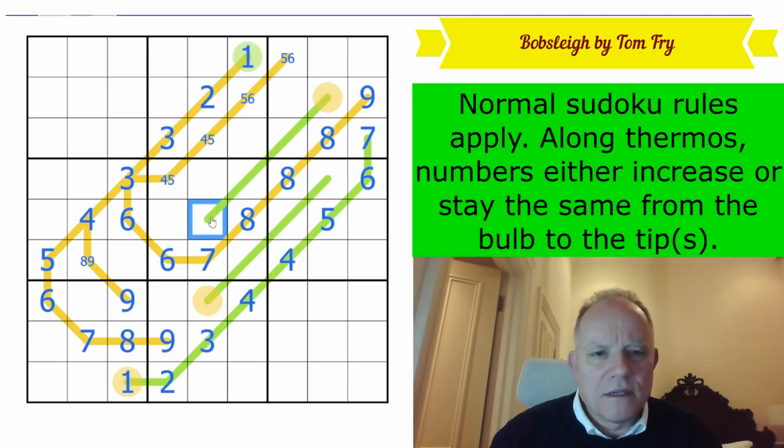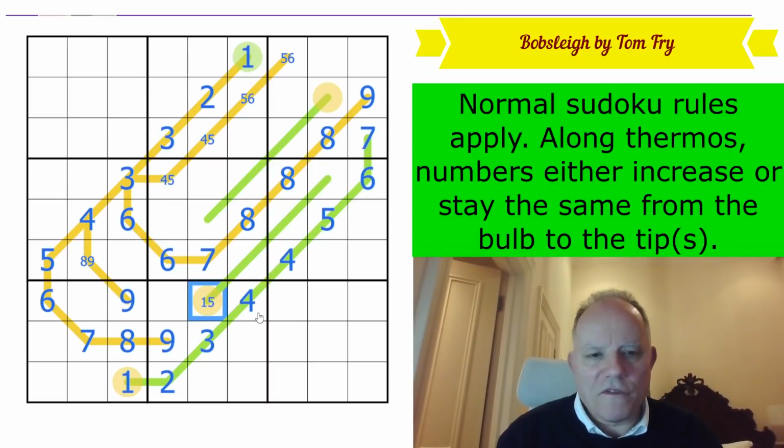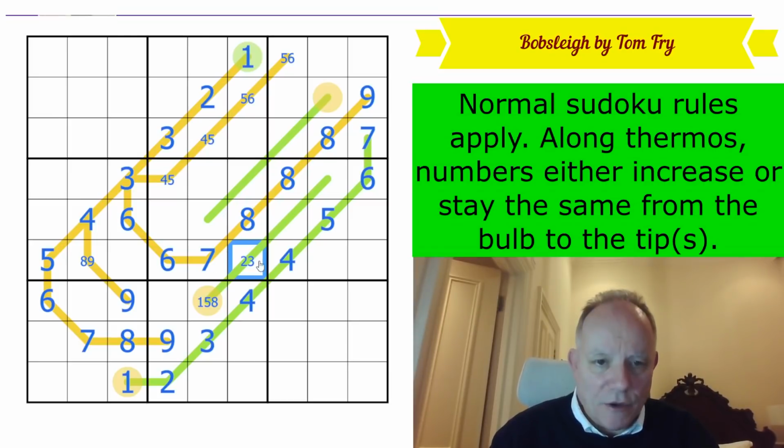Oh no, maybe this is more interesting. 7, 2, 9, 4, 3, 6. This is a 1, 5 or an 8, just by Sudoku. I'm not even ruling out 8 yet, just in case. But this one, 2, 3 or 9. This can't be a 9 because we do have an increase coming here. So that's 2 or 3, and this now has to be 1.